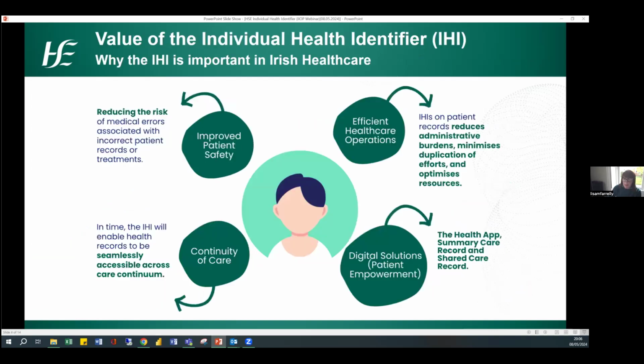So why is the IHI so important within Irish healthcare? It's key in terms of reducing the risk of medical errors associated with incorrect patient records or treatment, and essentially providing patient safety. It can deliver efficient healthcare operations by reducing admin burdens, minimises duplication efforts and optimises resources. And in time, the IHI will enable health records to be seamlessly accessible across the continuum. And I'll give you an example of that in a few slides.